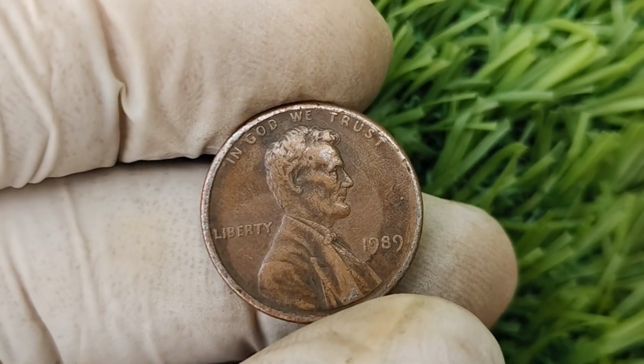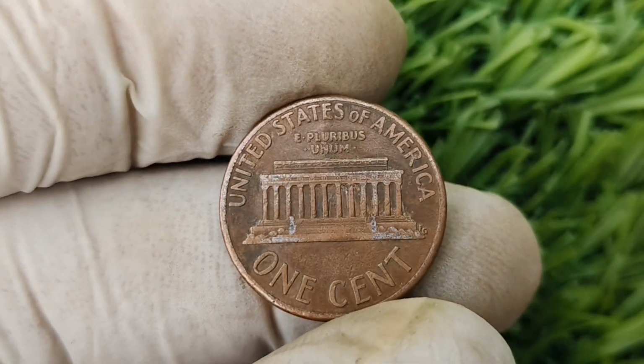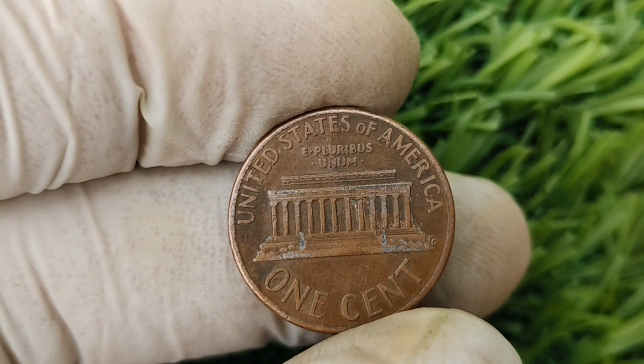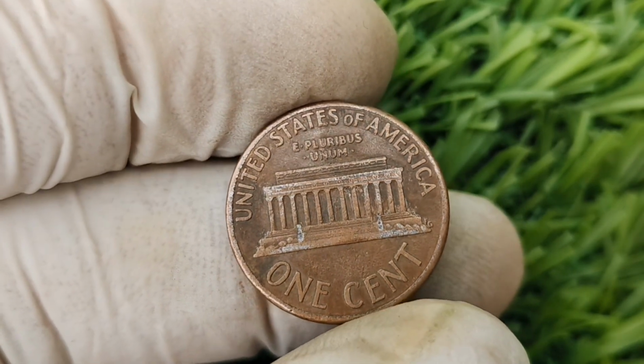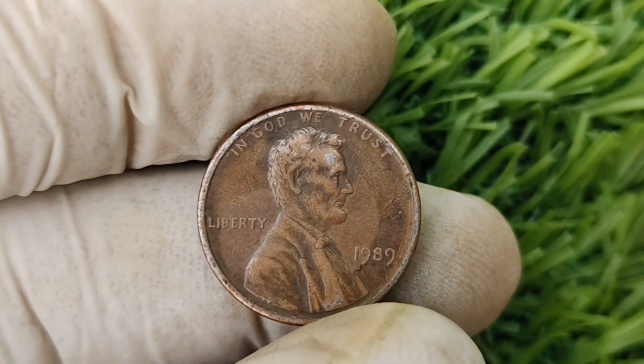Lower graded ones? Still pulling in hundreds to thousands of dollars. It's not just hype either. This value has been backed by real sales and verified auction data. If you see someone offering you a couple $100 for a pristine 1989 no mint mark penny, run. Or at least negotiate like your rent depends on it.